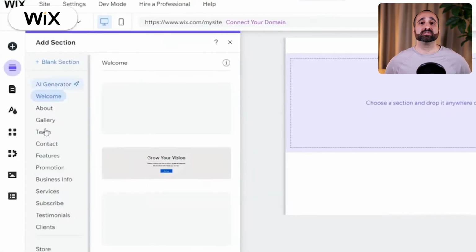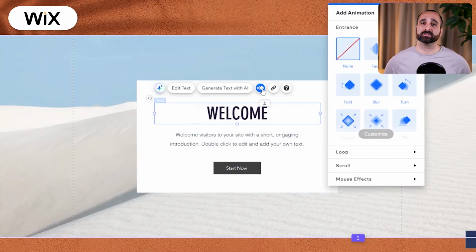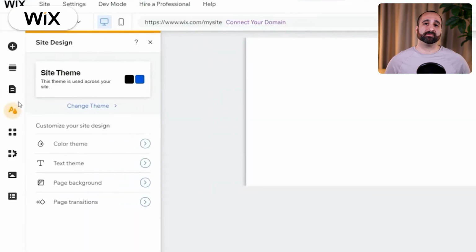Wix, however, gives you every possible customization tool you can imagine. Want to add custom code? You can. Want to make some cool animations? No problem. Want to add a pretty gradient background? Easy. The Wix website builder is incredibly powerful, but beginners might find themselves wondering, I don't need all this extra stuff. I just want a website. I just want to sell my products today.